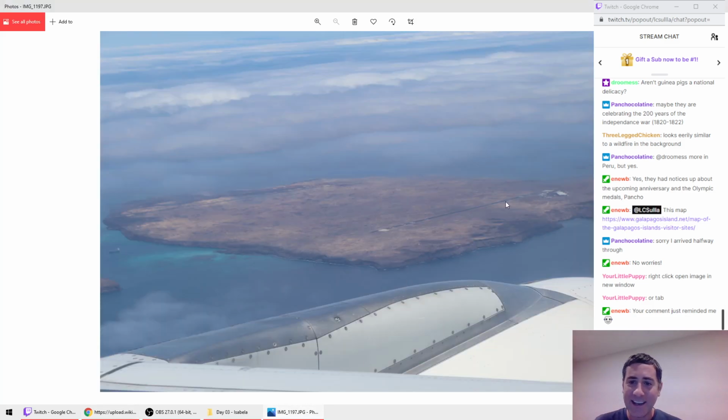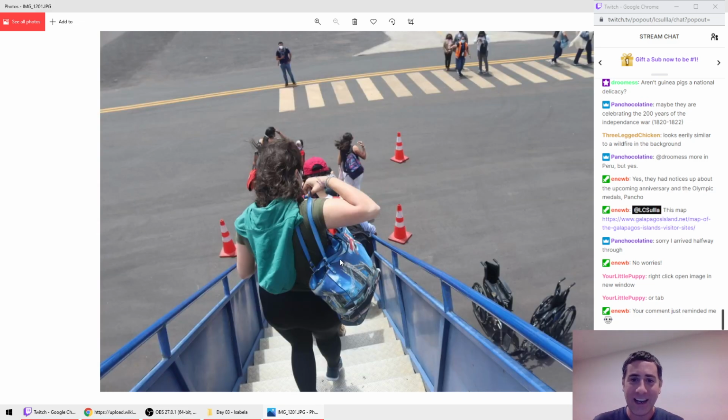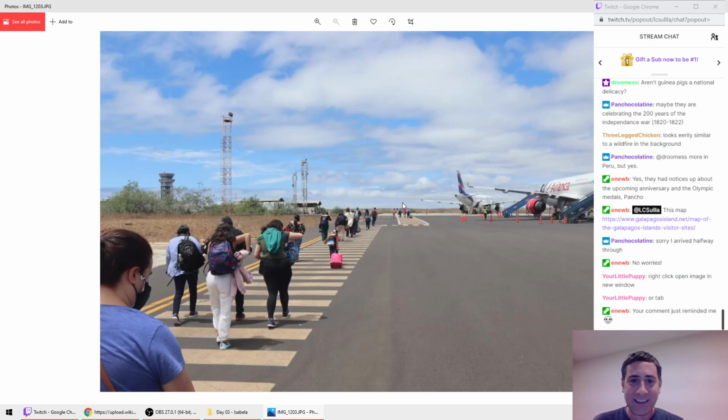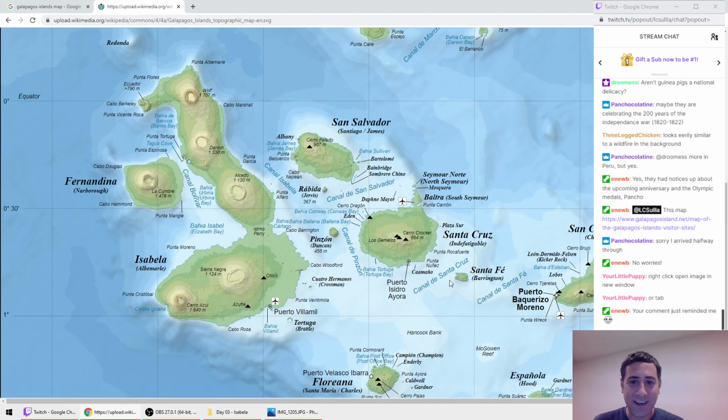So this is where we're gonna land. You can see the very densely populated airport area. This little island here. And then this was one of the other islands that we were flying over. Anyway, just to get a sense. So here we are, landing here in the Galapagos. Now, we had to do a lot of traveling on this first day because we landed in Baltra. Then we had to cross off the islands from Baltra to Santa Cruz.